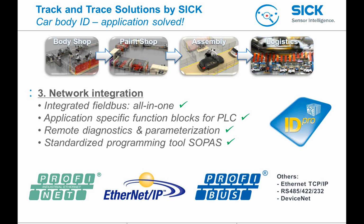To make the integration as easy as possible for the user, SICK provides functional blocks for the most common PLCs for transponder read and write operations. Depending on customer needs, results could be extended with diagnostic information, or additional data streams could be generated that will be used for preventive diagnostic only. All SICK components could be parameterized with one graphic user interface. We call it SOPAS. Other interfaces are supported as well, so sometimes we have existing installations that need to be addressed that could have the requirement for an RS-485, 422 or 232 interface. With additional gateways, we also could address DeviceNet or older interfaces.